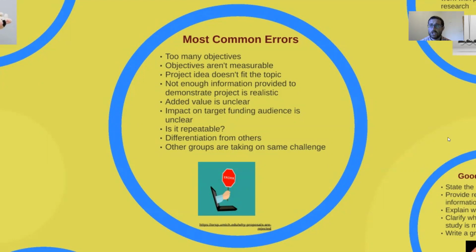The project idea doesn't fit the general topic. This goes back to finding the right funding body, but also finding the right funding opportunity within that body, and making sure that our idea fits their general goals, or, if they have a specific call for proposals, that call for proposals. There isn't enough information provided to demonstrate that the project is really realistic. If we can't show within a few paragraphs that there's a real way to do this, then it's going to be hard for a funding body to invest time, money and energy into a project that they're not sure can actually be accomplished.